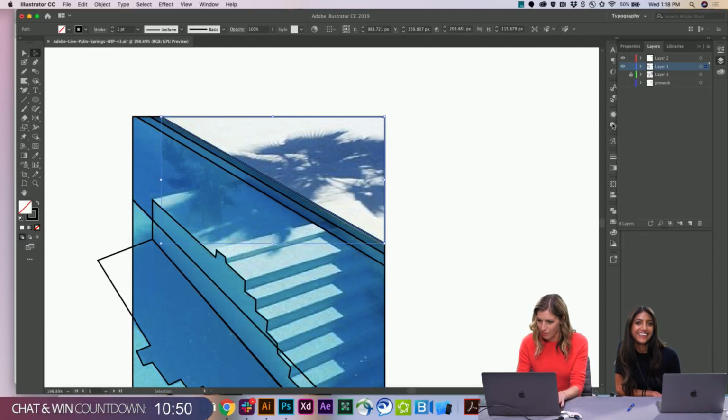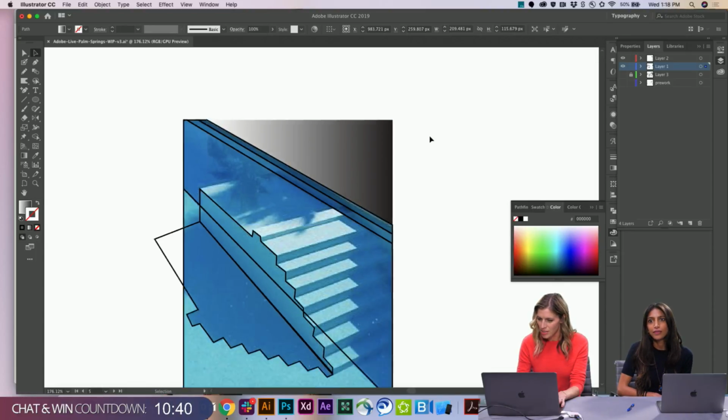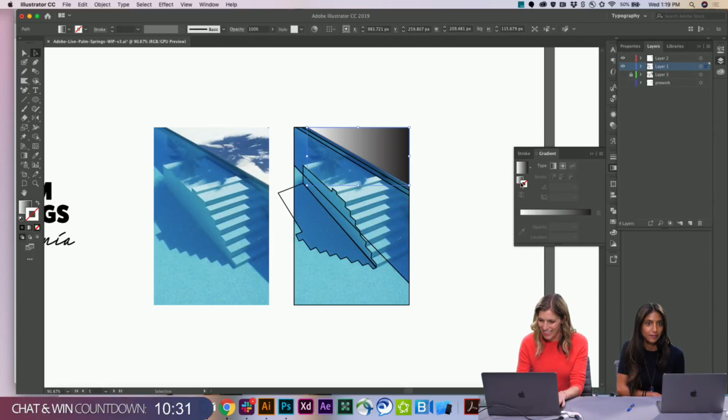I actually think I want a gradient. Not that tool, this tool. I want to throw a gradient in here, and I don't want a stroke. And I want to have a photo to sample from. So let's do that first. Important. We'll go back to our gradient.